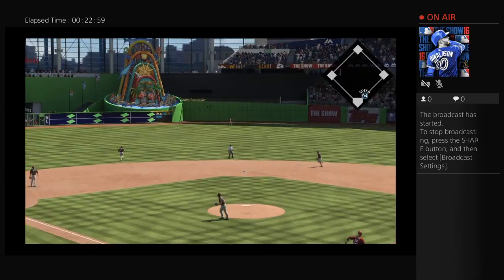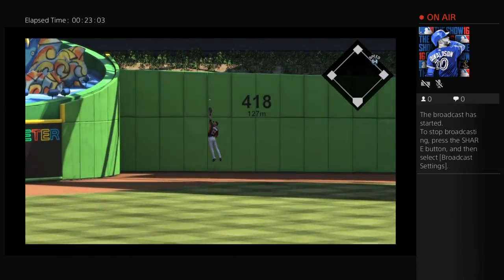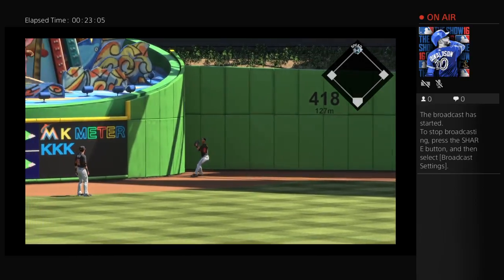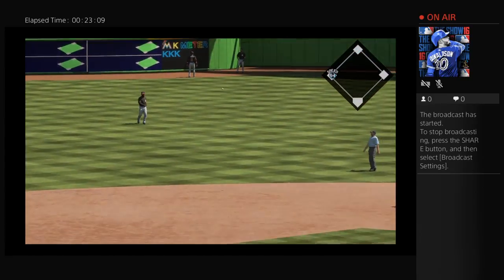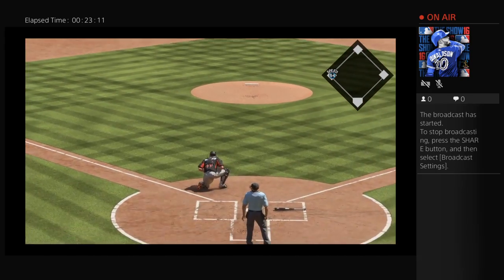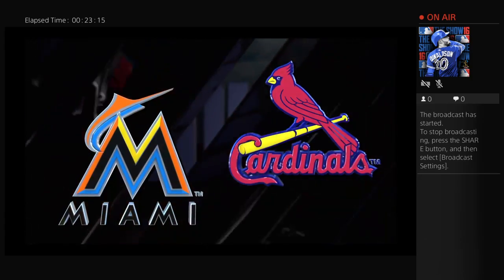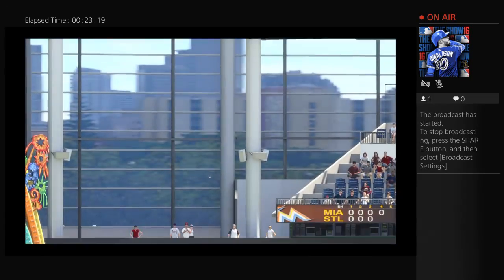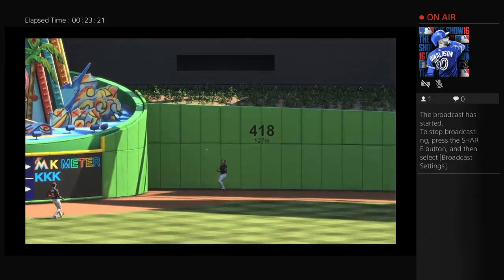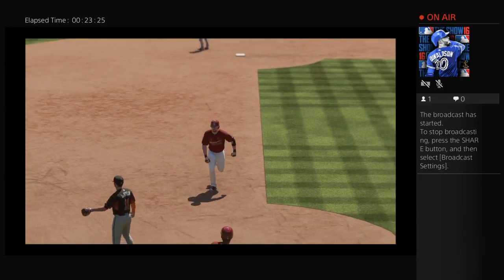Hits it high and deep out to center field. Back goes Jackson. And just short of a home run, this ball's off the wall. And he will make it into third with a 1-out triple. What a way to pick up your team's first hit of the ballgame. They've been totally shut down to this point, but he makes great contact on this one, and he's going to wind up hustling all the way over to third with a triple.